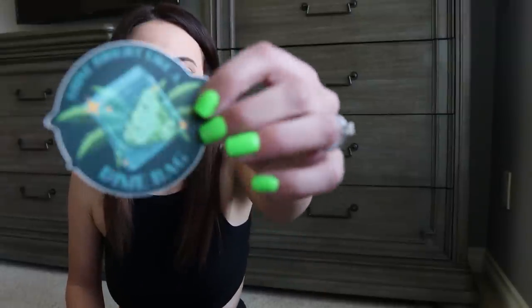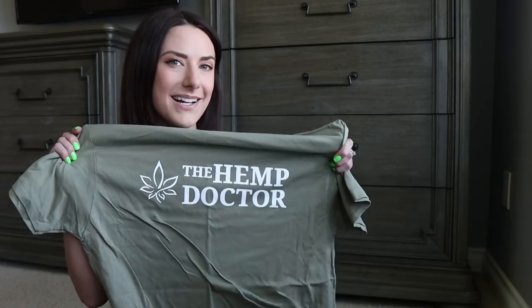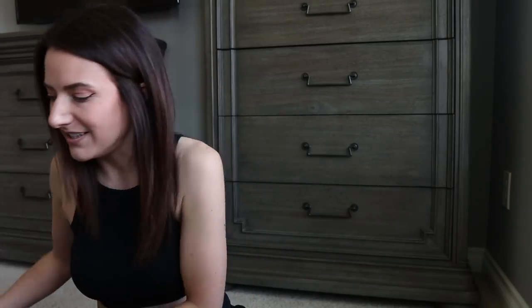All right, some cute stickers. Shine bright like a dime bag. That's a cute one. Their t-shirt in my favorite color says Hemp Doctor on the back as well. All of this is hemp derived, which means that it is federally legal. It's like the online legal things.